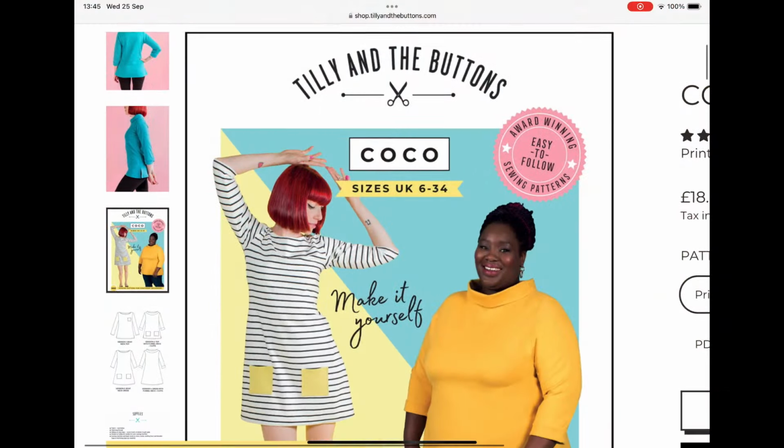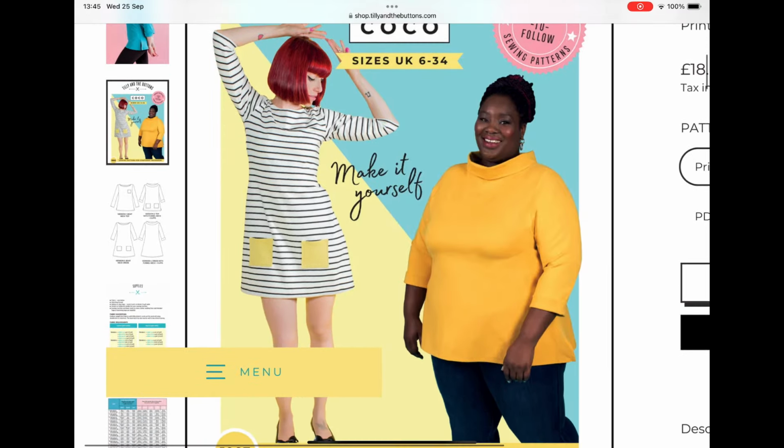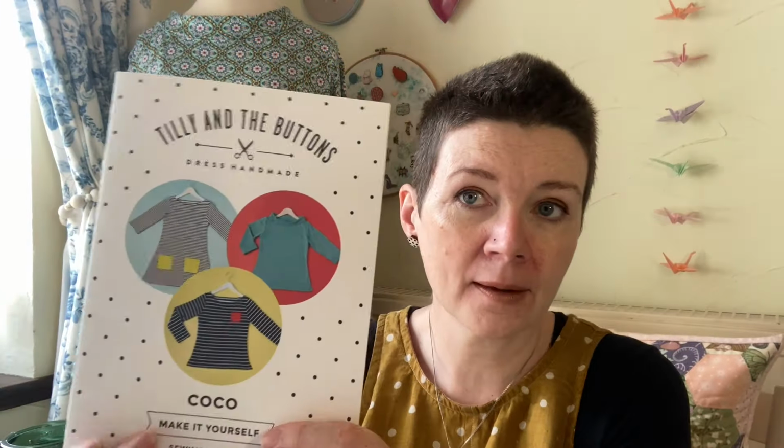Next I will move on to the dressmaking section, and the first thing I made, which I just did this week actually, it's Wednesday today, the 25th, I made this on Monday. It's the Cocoa dress by Tilly and the Buttons.